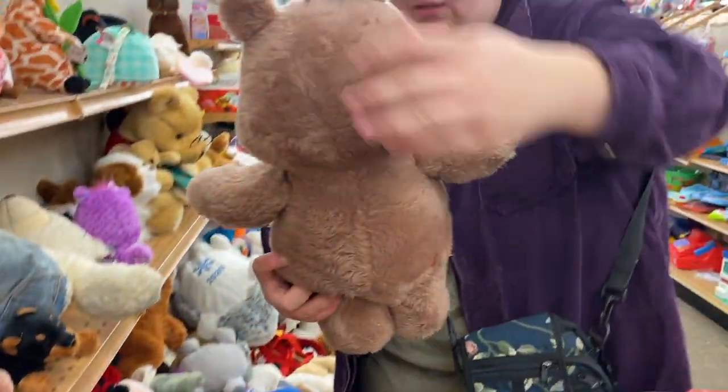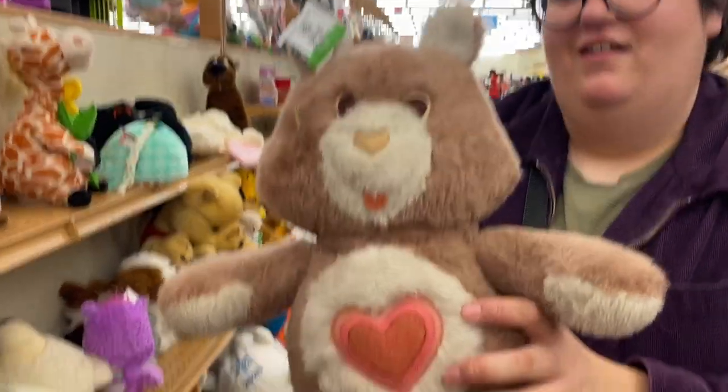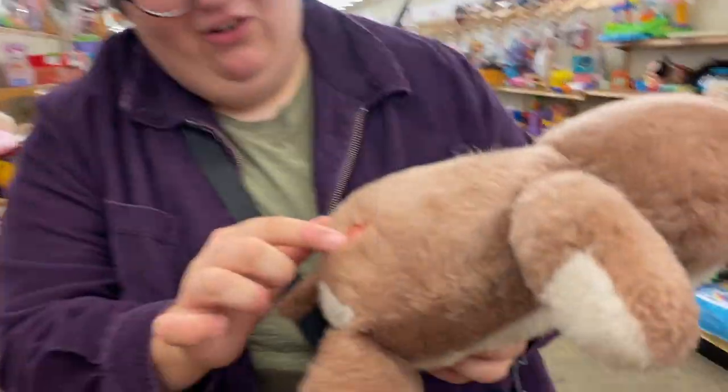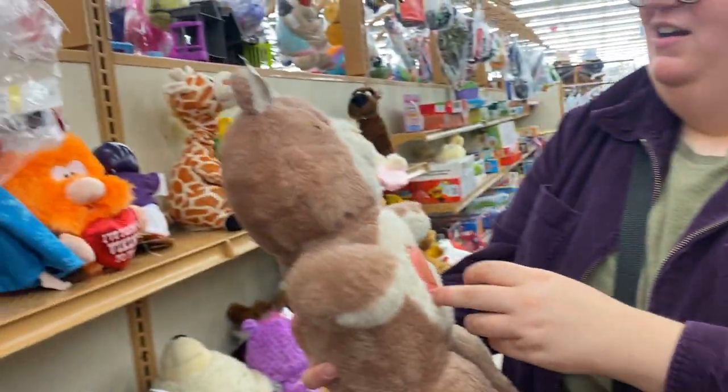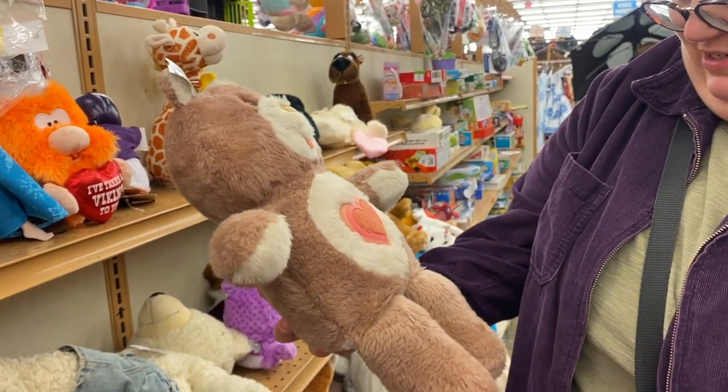Wait. What? This is like either a homemade or a knockoff Care Bear. He's interesting. He even has a little heart there? He does look homemade, but he looks really, really cool. Good homemade bear. Maybe it is a knockoff.